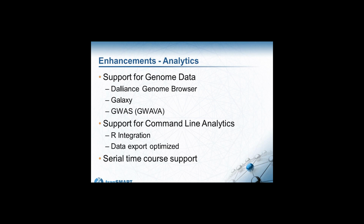On the analytics side, here's our list. We will see several examples today. The Galaxy example will be shown by Peter and Giannis. The GWAS example will be by Jay Bergeron. The Dalliance Genome Browser was contributed by the Hive, and it was a very exciting contribution to have, and will provide quite a bit of value, especially with the emergence of even more ENCODE data coming online just this week.